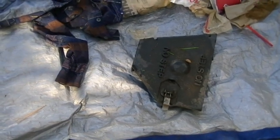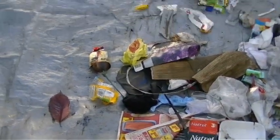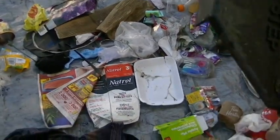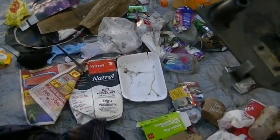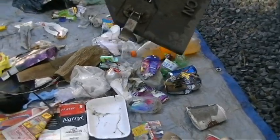They're also one of the biggest polluters for Canada. And then you have McDonald's. I don't know what this is. It's a piece of a lawnmower. You think it's a piece of a lawnmower? It says no step. It's part of the guard off the blade from the town. They lost part of their lawnmower.